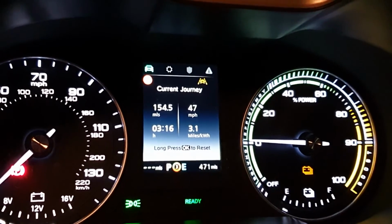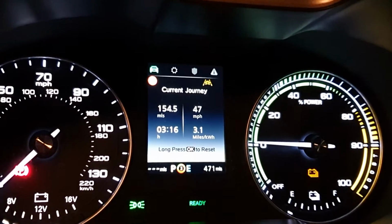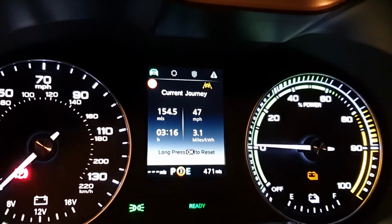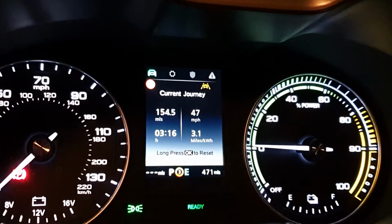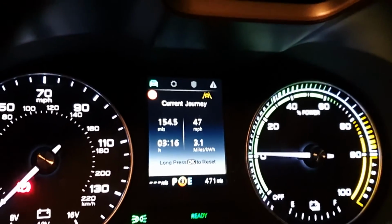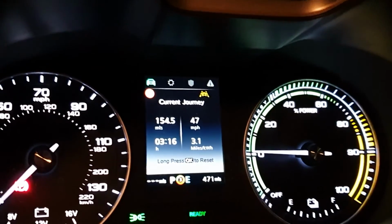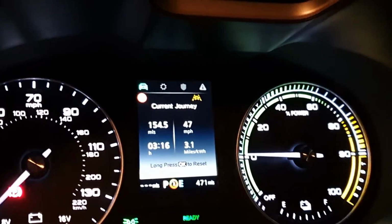154.5 miles, so 10 more miles we did coming back, and 3.1 miles per kilowatt hour instead of 3.9. That is pants, isn't it? And our average speed, I think, is slower, and our time is like half an hour longer it has taken. That's bonkers. So that was our fast journey back. A no stress journey, more stressful and slower.